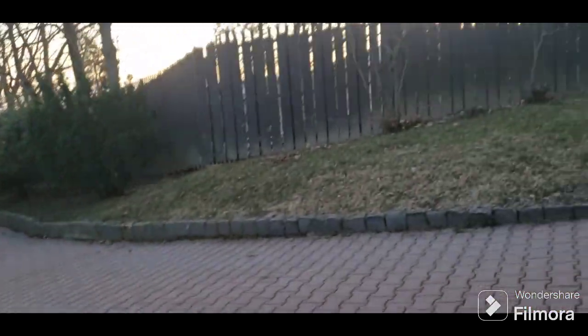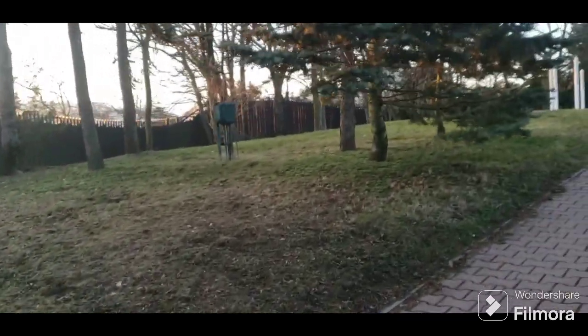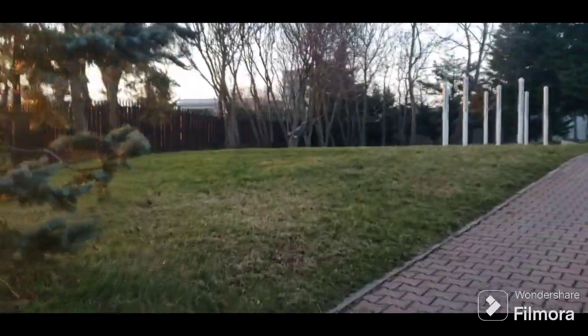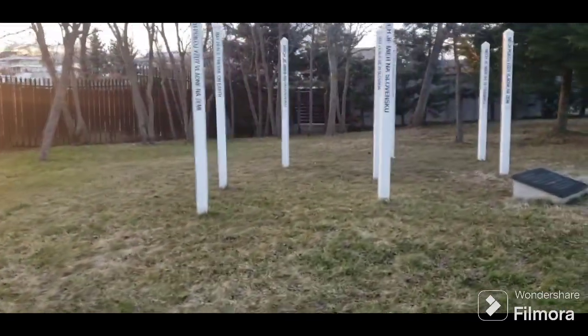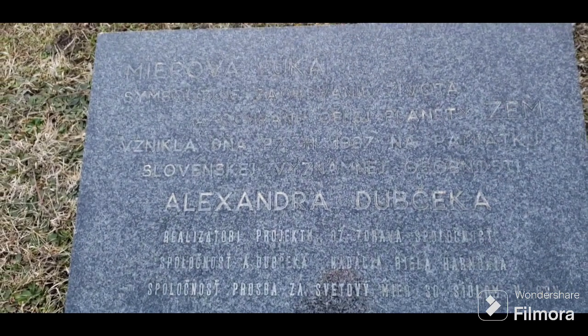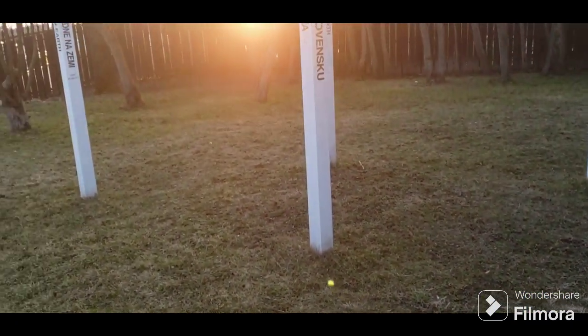Very historic site. Then there also are these other 8 of them. I don't know whether to call them plaques or what, but this is the plaque written in Slovakian language. So I can't read it, but I'd suspect graves of some soldiers.